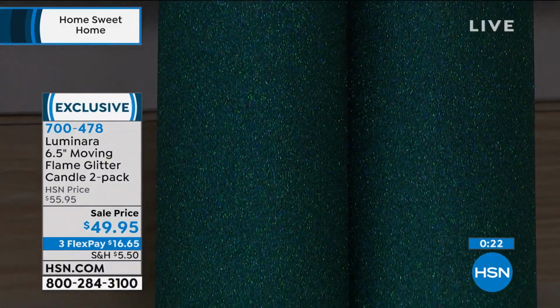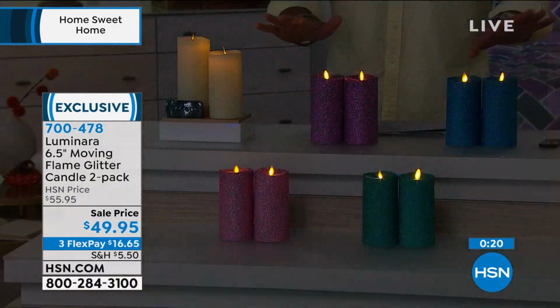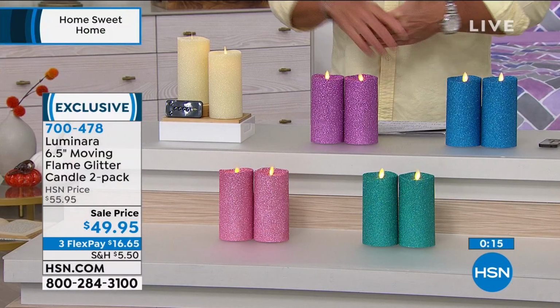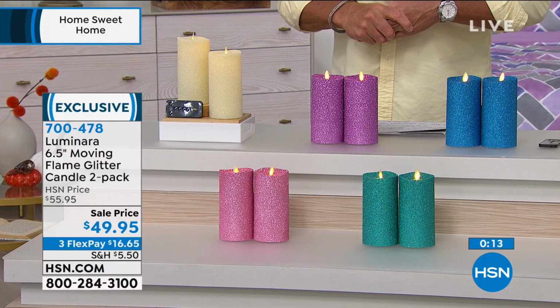$49.95, 700-478. If you want to get them, we'll give you 2 of these. They're discounted today. A great, great deal. Brand new HSN credit card, you can get them for $39. We'll put $10 in your account.